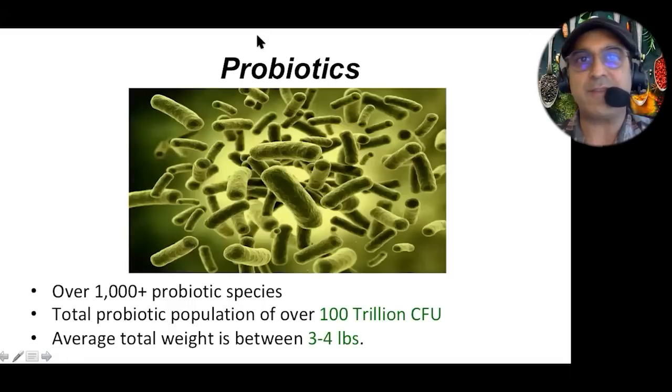Now, we've all heard this term probiotics, right? Everybody talks about probiotics. You see commercials on television all the time, but I want to get into a little bit more specifics about probiotics because there's a misunderstanding. For example, when you go to the store, you see a commercial, like, oh, my GI doctor tells me to take something called Align. It's a probiotic species. Well, it's fine. But guess what? It's only 1 billion of one species.